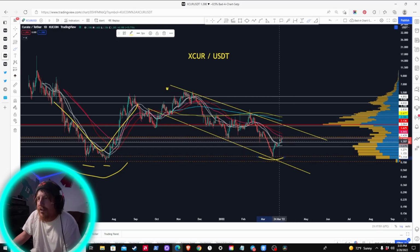But what we're looking for now is it's at this zone of resistance where it was previously support. Right now it's acting as resistance, right? It's also kind of where it broke out previously and went on a pretty big run. So what we're looking for as an aggressive entry would be the break and retest of around $1.40 to $1.45. And then you could ride that up to where its bigger resistance is around $2.